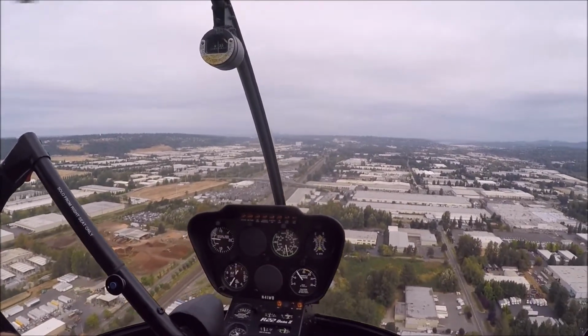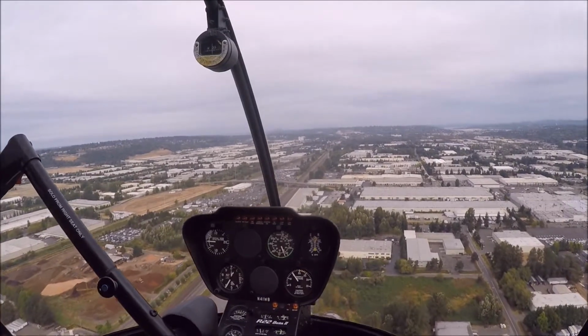Long Acres traffic, helicopter 1 Whiskey Bravo, northbound, sawdust piles, Long Acres.